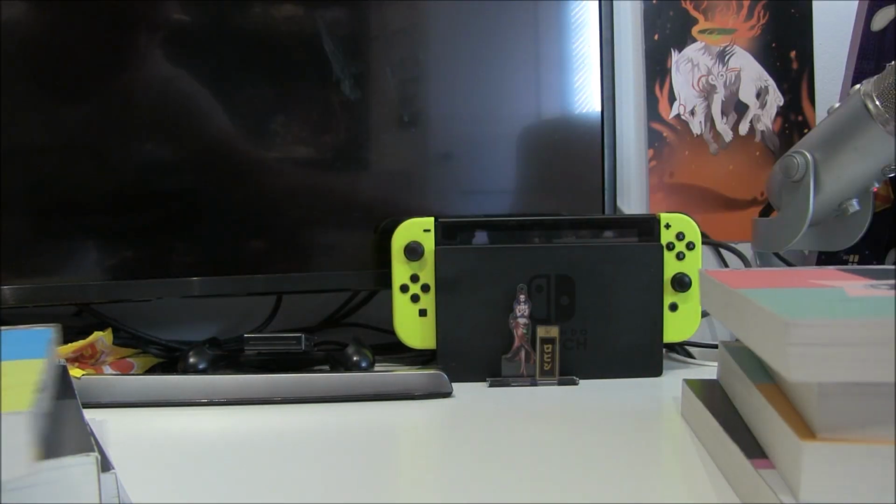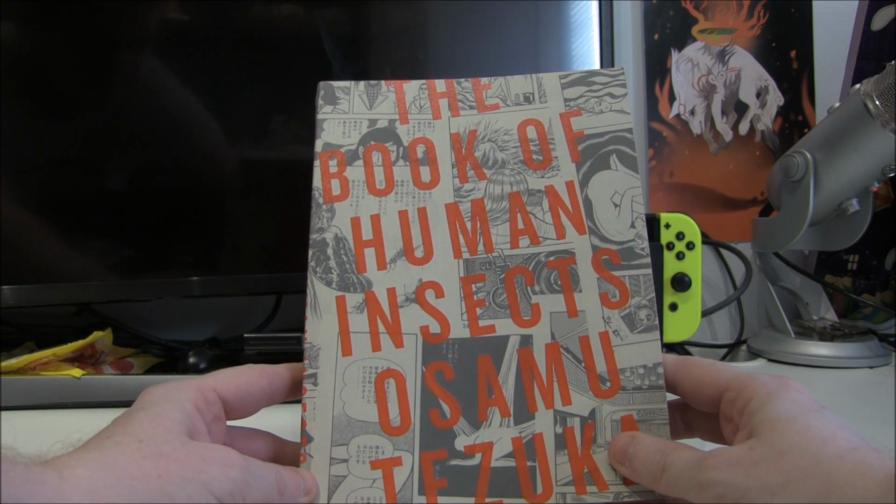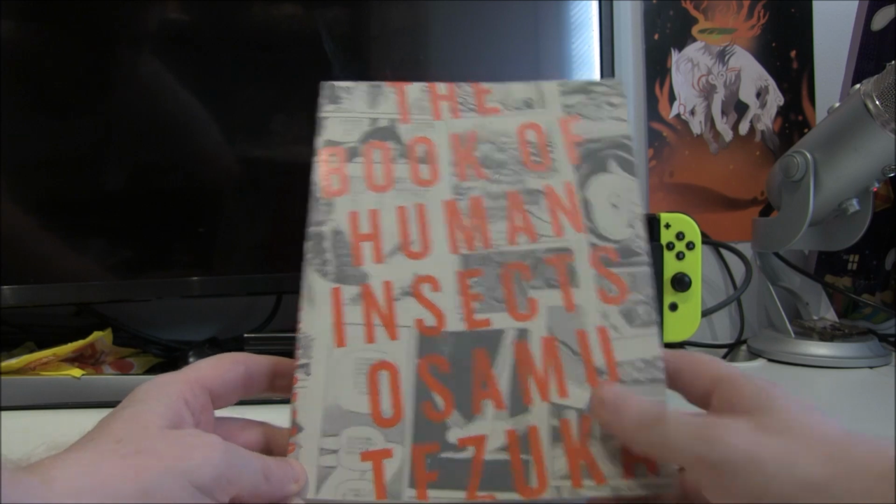So for now, Blackjack sits on my shelf and I kind of hope that the rest of them will be released someday. Speaking of Tezuka, I have the Book of Human Insects. Yeah, this one was weird.